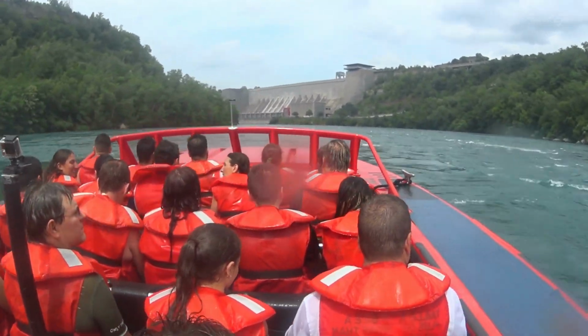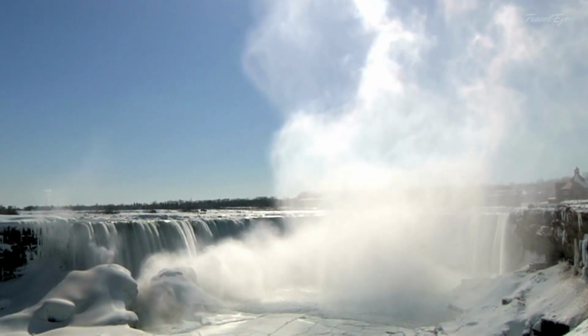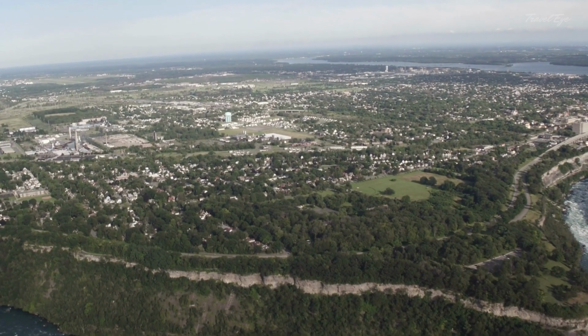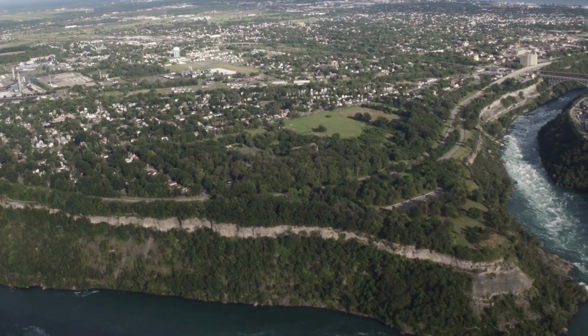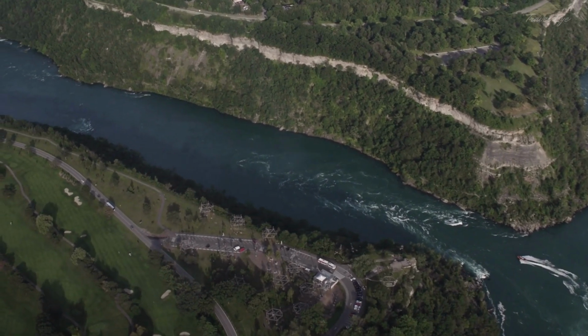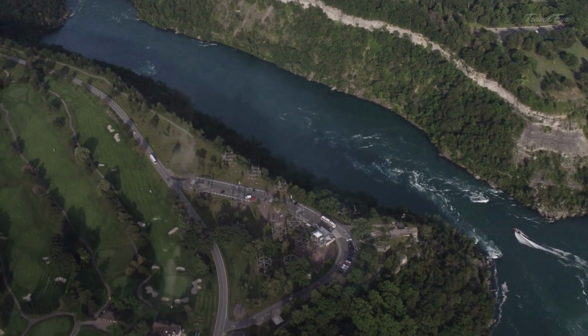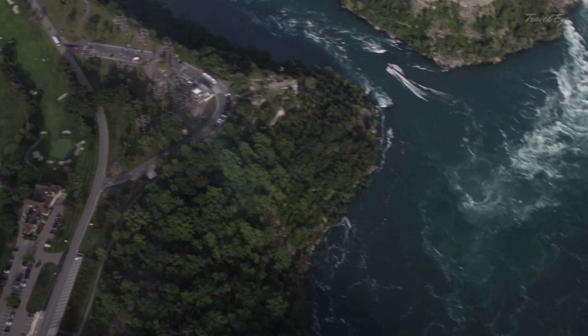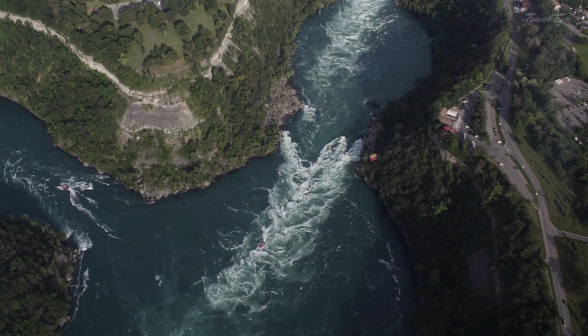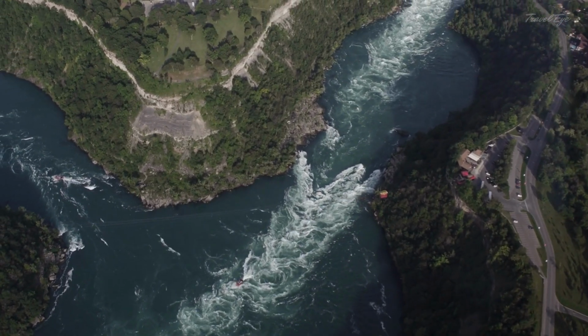Enniskillen Winery. Aside from the falls themselves, the Niagara Falls region is known for one other thing: wine. If you have the time, take a drive north along Ontario's scenic Niagara Parkway to Enniskillen Wines in Niagara-on-the-Lake. This winery is known for its ice wine, which is made from grapes that are left to freeze on the vine over the winter. Since this is a popular spot for tour buses, the winery can get crowded.